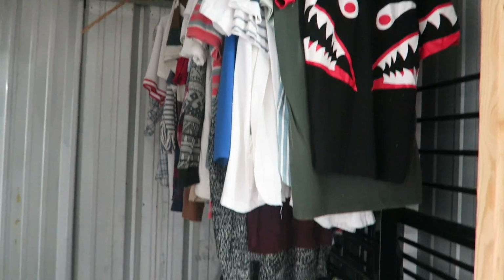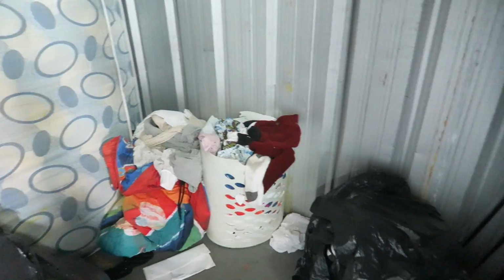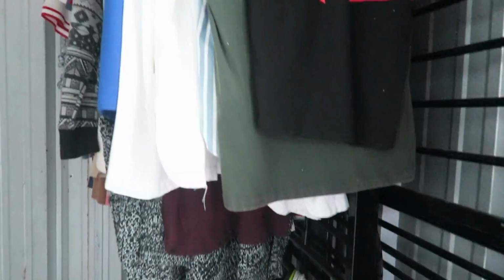There's that shirt that we saw. Look, bags of clothes, laundry hamper of clothes, some more clothes, and then we got 2 mattresses that we have to get rid of, so that's gonna be it. So these are the 2 storage units, and then I wanna check it out and see what's inside.